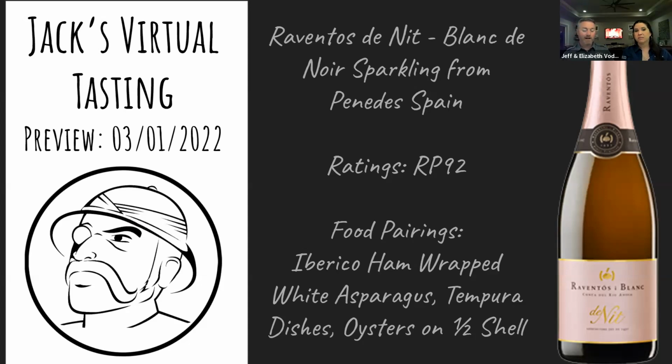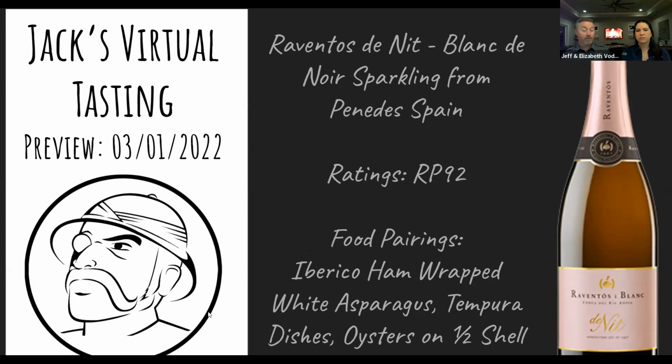Food pairings, I got kind of cool on this one. I thought I did well. Iberico ham wrapped white asparagus. I expect everyone to find those ingredients. I mean, you can get them here in town. And tempura dishes, by the way, fried dishes work really well with those. It would be really good with some tempura and sushi. And what about fried grouper and shrimp from the Northwest? That would be fantastic. That would work very well.